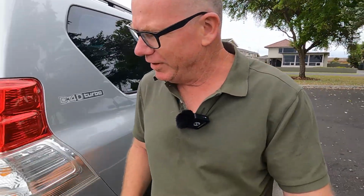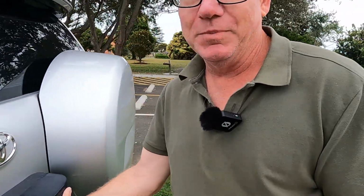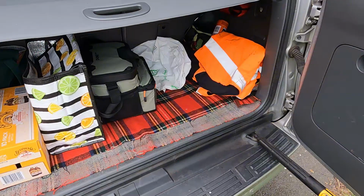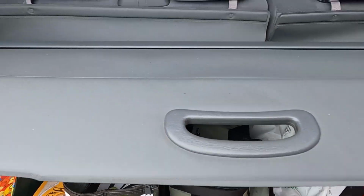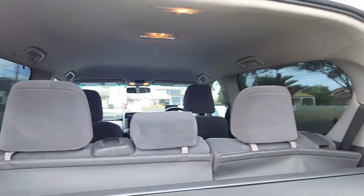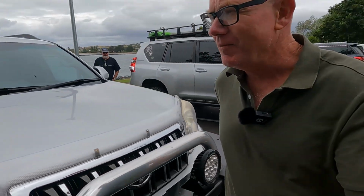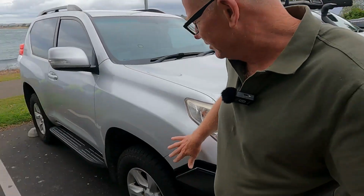It's the same colour as mine. Still got the cover on it. And plenty of room in the back here, look at that. It's got all these little bits and pieces in the back here. It's even still got this on there. Look at that. Absolutely unreal. Incredible, aren't they? Look at this. I'm allowed to say the word cute. Cute little car.